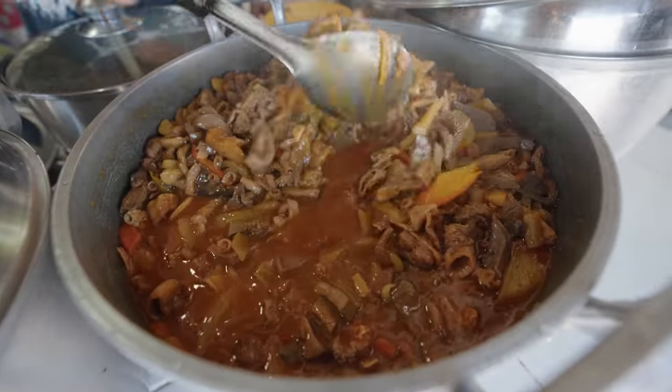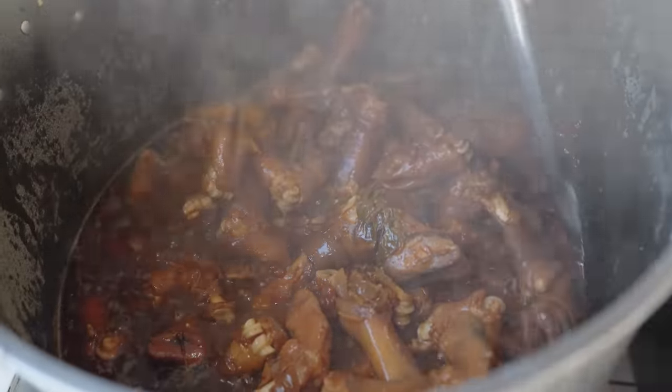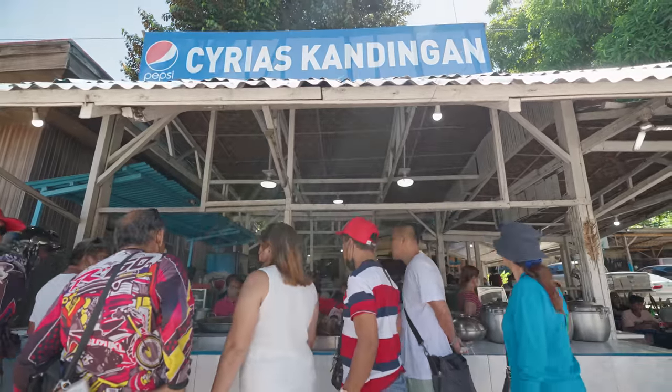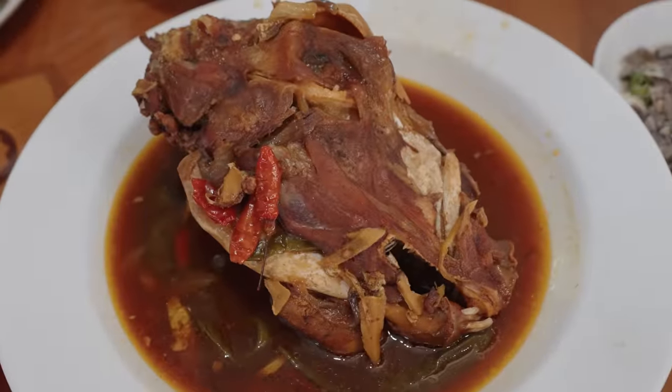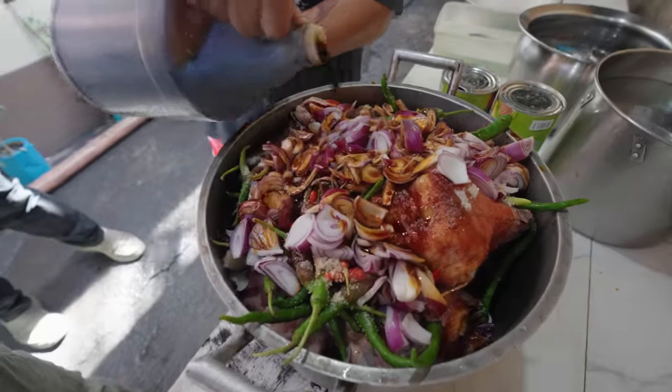It's a rare delicacy. It's gonna be a goat meal, but everything from the nose to the tail, and especially they are famous for the head. 80 pieces a day. So this is an all goat restaurant. We're gonna see the process of how they cook that.